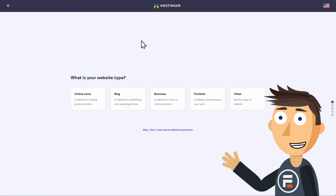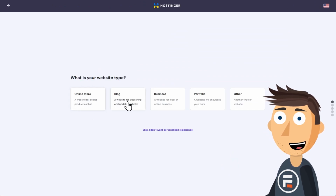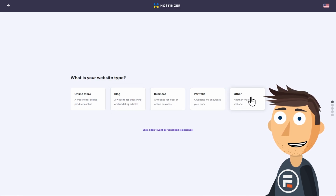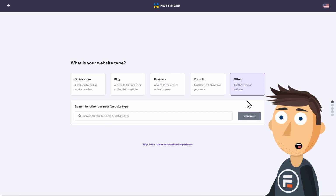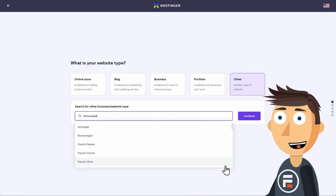Then it asks me to choose the type of website I have: online store, or a blog, or a business, a portfolio, or other. I could skip as well, but I'll choose other. And I'll type in horoscopes and see what comes up. Look at that, astrology. Perfect.